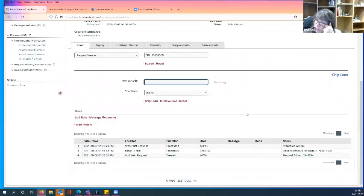Sometimes what happens is, if maybe it's a series and they've got 5 books and they all have different barcodes, it'll show that you can put all 5 barcodes in there. It'll automatically drop down to let you include all 5 barcodes.